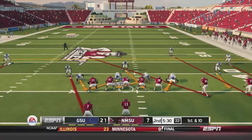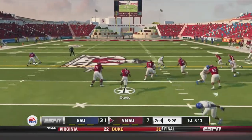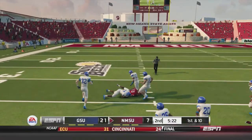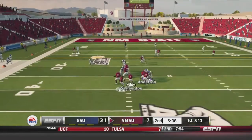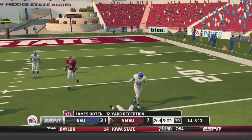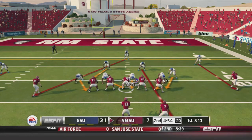King Davis on the read option up the middle for 11 yards. 1st down and 10. Read option again. King Davis will take it up the middle, and he has room ahead of him, and he's taken down from behind at the 34-yard line. 1st down and 10 for the Aggies in Panther territory. Davis's pass to Oaten out here for 12 yards gives the Aggies another 1st down.